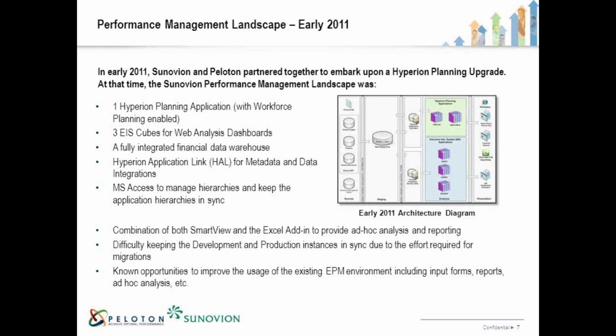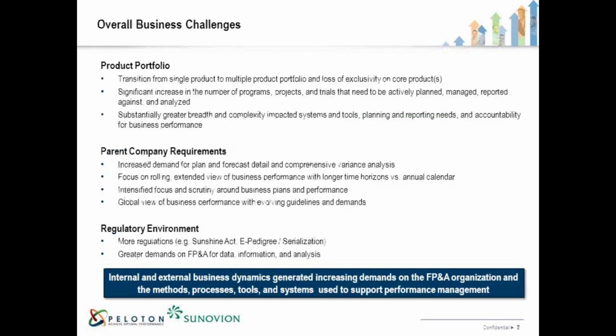All right. So then after we arrived at Sunovion, we started to work more closely with Patty and Patty's group, and we started to hear some additional overall business challenges from Patty. So I'm going to hand it off to Patty. Thanks, Leslie. So there are a number of challenges that we faced, some not unique to Sunovion, some unique to a finance or an FP&A organization as it progresses through its evolution. And so I wanted to take just a moment to speak about that and how that related to the business challenges.